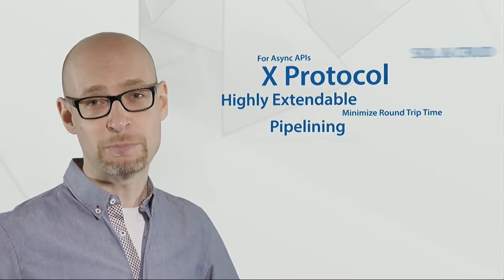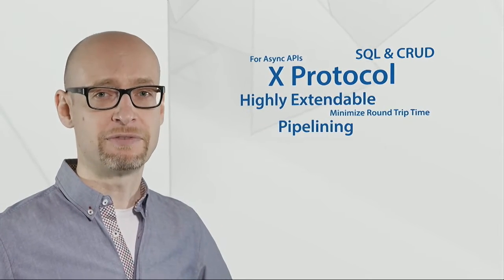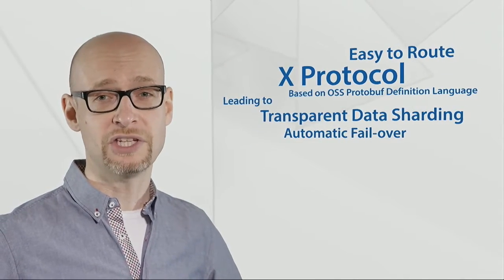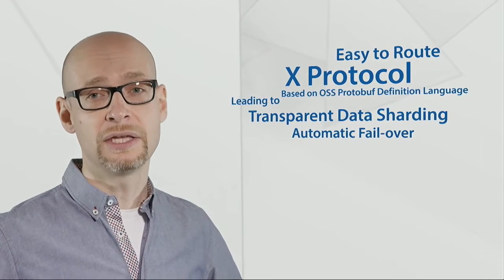This massive scale-out will be made possible by the new MySQL X protocol. The X protocol is a brand new, highly extensible protocol that is optimized for both SQL and CRUD API operations. It is based on a popular open-source protocol definition language, making it easy to route over the network, leading the way to transparent data sharding and more in the future.